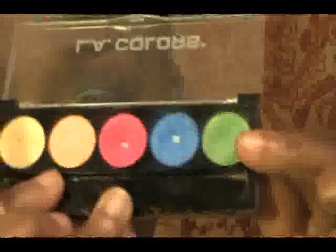Now, who says cheap eyeshadow can't show up? Who says? So anyway, I'm popping the blue on here. It's really cute, really pretty. I'm going to flip the brush over, and I'm going to use the green that's right next to it.